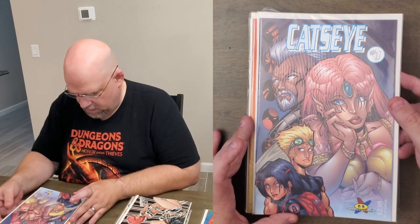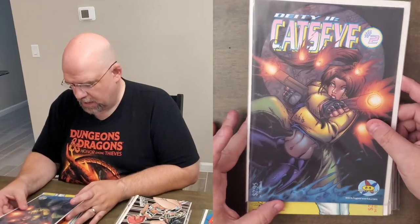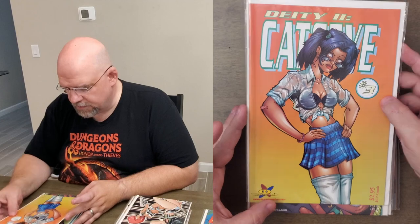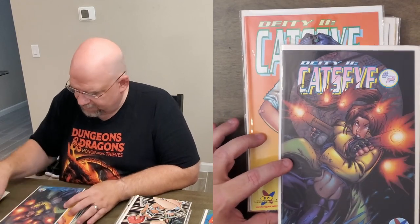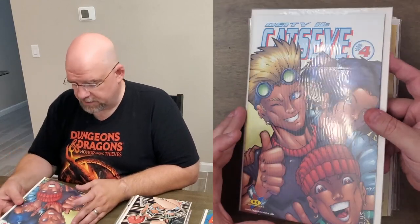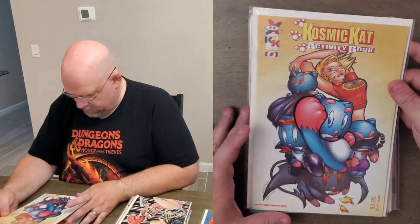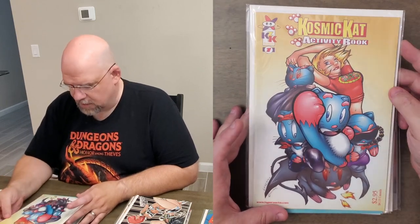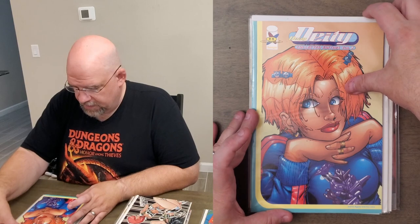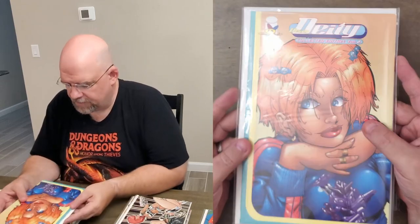Cat's Eye, number one. Cat's Eye, number two. Okay, so this is part of Deity. Cat's Eye, Deity two, Cat's Eye, number three. Is that in the first? Oh, it is. I didn't even see that up there. So I guess Cat's Eye, whoever she is, got her own series. Number four. Pretty sure it's part of Deity because I think I've seen the Cosmic Cat Activity Book, number one. Deity Collected Edition, volume two. Holy cow, it's a heavy book. Okay, so that's a graphic novel.